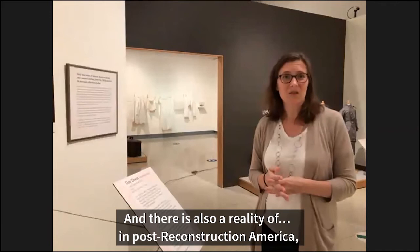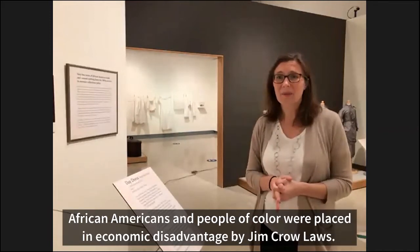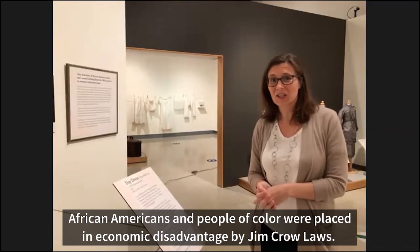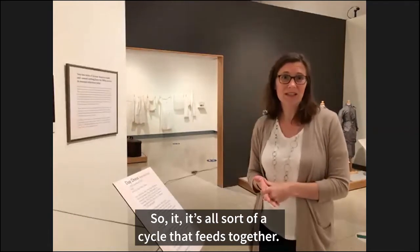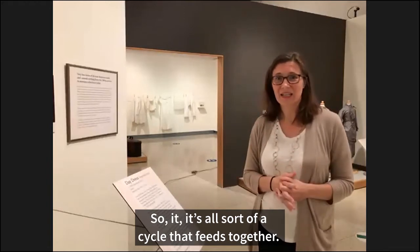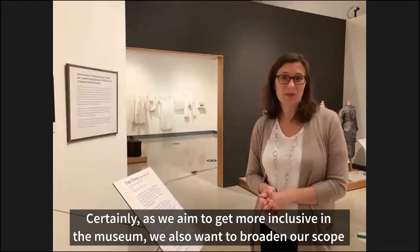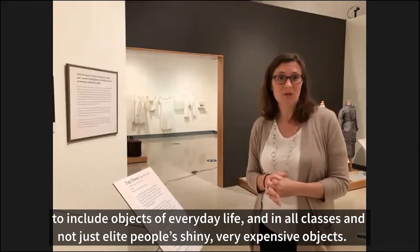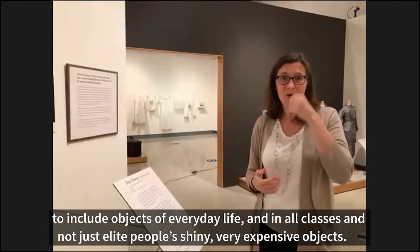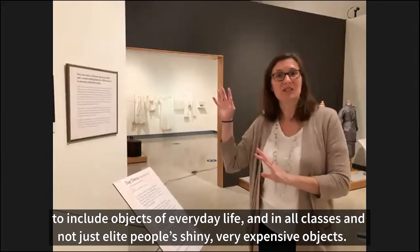And there's also a reality that in post-Reconstruction America, African Americans and people of color were placed at an economic disadvantage by Jim Crow laws. So it's all a cycle that feeds together. And certainly as we aim to get more inclusive in the museum, we also want to broaden our scope to include objects of everyday life and all classes, not just elite people, shiny, very expensive.